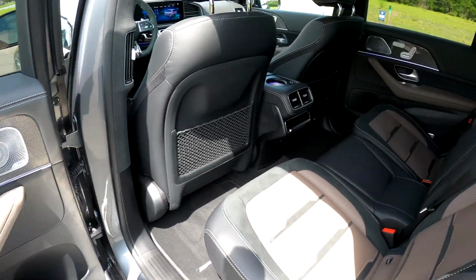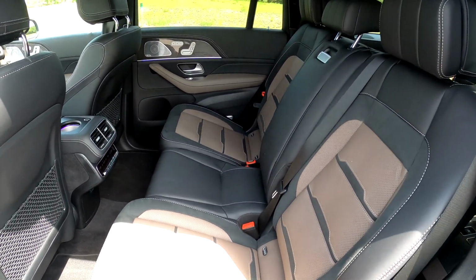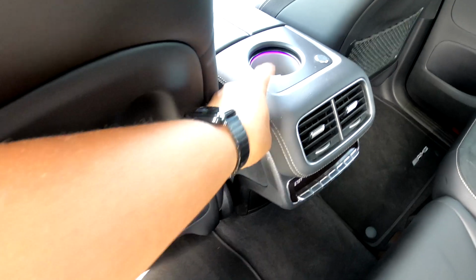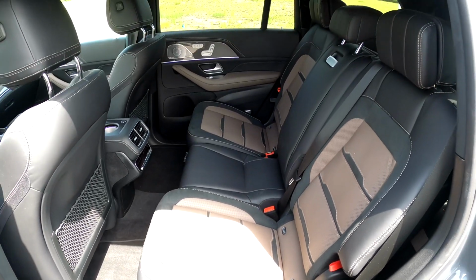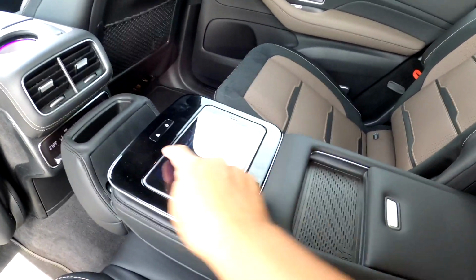I'll move to the back. The second row seats, there is a lot of space. Essentially, I think of the GLS as the S-Class of SUVs. You have your climate controls down here. Of course, your heated and cooled cup holder once again. And this one's set up with the bench seat in the middle, so this is a 7-passenger configuration in this particular test vehicle.